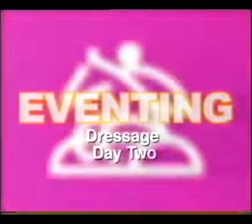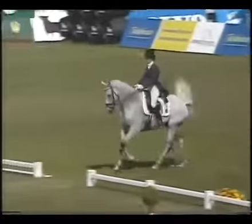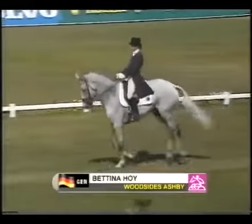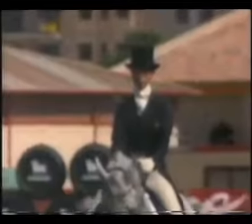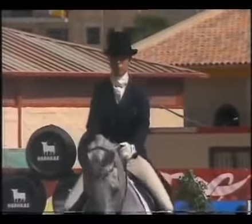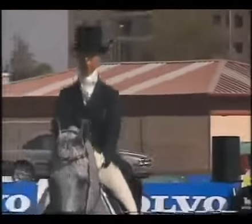So to day 2, and the first we see, third team member for Germany, Bettina Hoy on the 10-year-old Woodsides Ashby. And from the moment she entered the arena, you knew you were watching something special, Lucinda. Yes, I don't get excited by dressage, and this was something very special. Just the way the pair of them came around the outside of the arena before they entered was pretty dramatic.